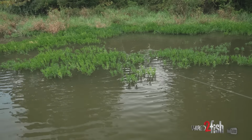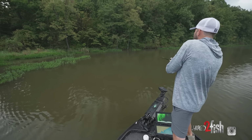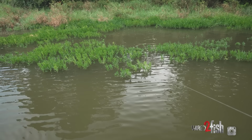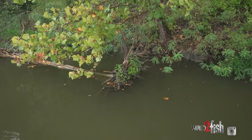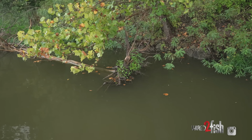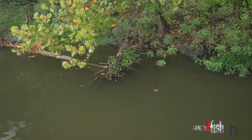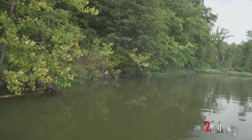But this buzzbait comes through that grass really good, so I can throw it behind that grass mat and bring it through there and keep it running, keep it productive. Usually when you got a lay down like this that's laid up in the grass, it provides a little more shade, a better ambush point. So anytime you got 2 pieces of cover mixing, it's always better.